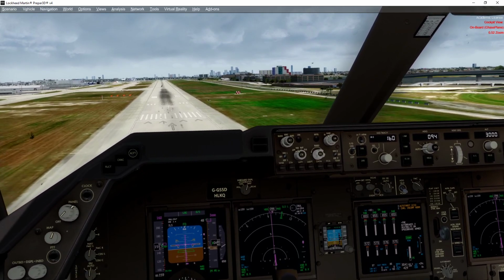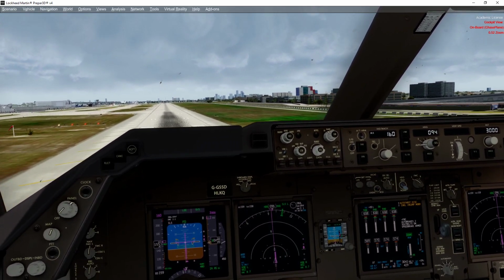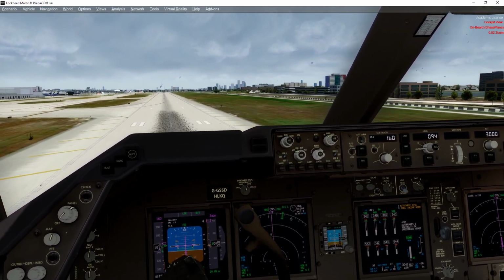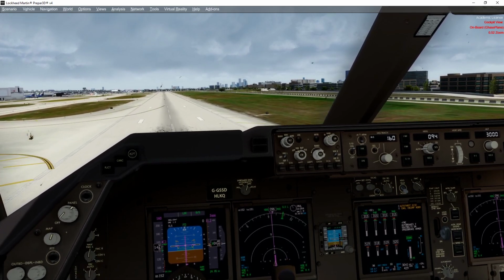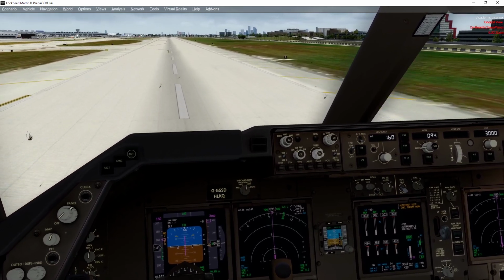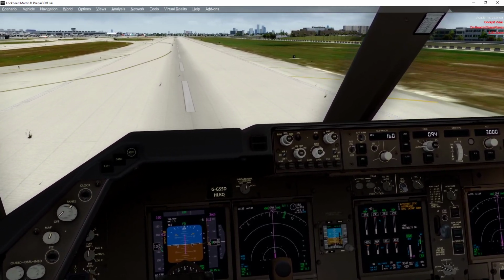60. 50. 40. 30. 20. 10. Floating a touch. Let's get down, come on. Reverse thrusts. All 4 green. Are we slowing there? No.